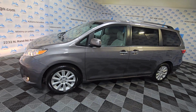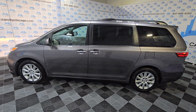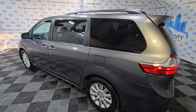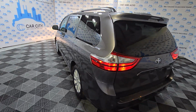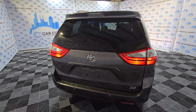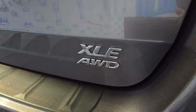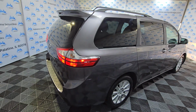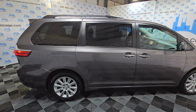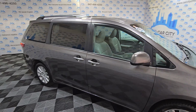2015 Toyota Sienna XLE. And this one, guys, has 104,000 miles and one previous owner. This one is the all-wheel drive XLE edition. You know, those all-wheel drive vehicles are very hard to find, and this one especially has the all-wheel drive option, which makes it nice and safe in the winter time. We live here in Chicago, so again, clean Carfax and clean title.